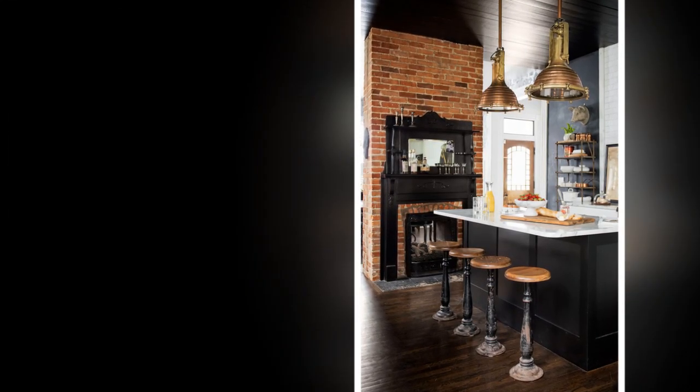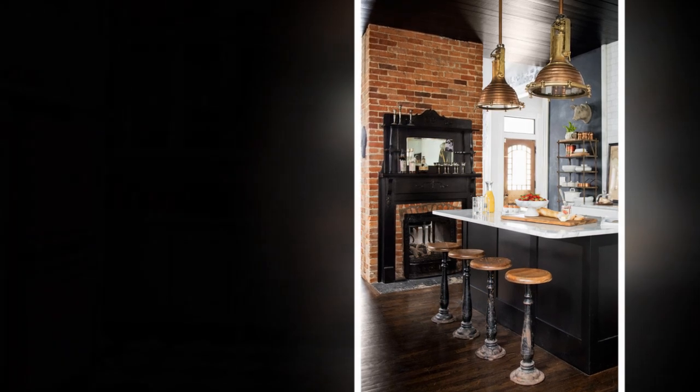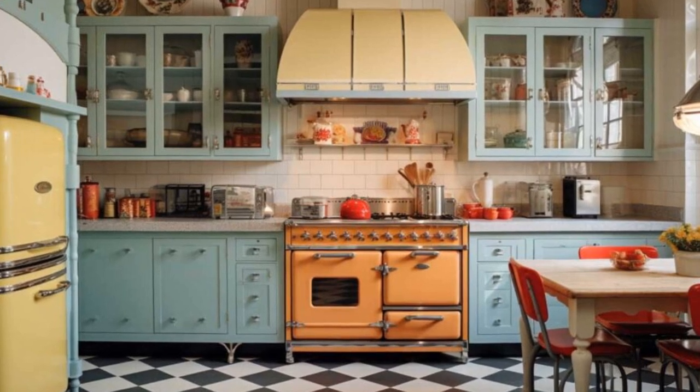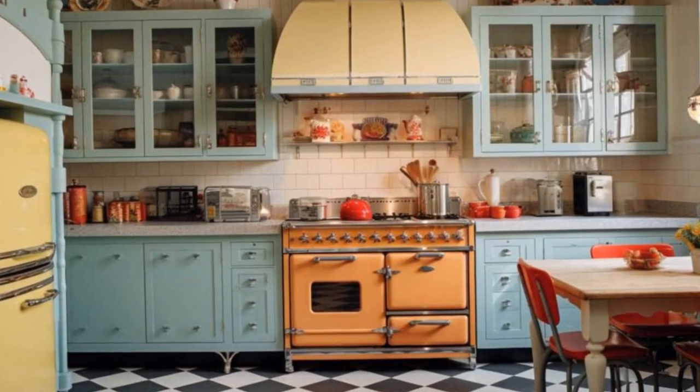Tip: if new appliances are not in the budget, you can scour flea markets or online platforms for working vintage pieces, or buy modern appliances with a retro finish.